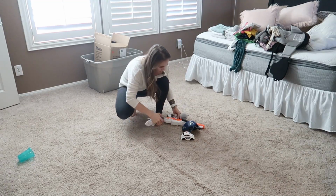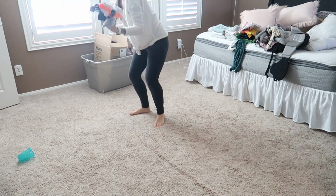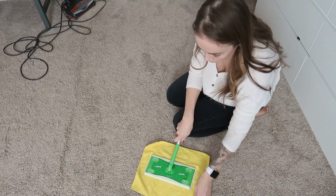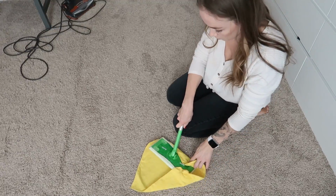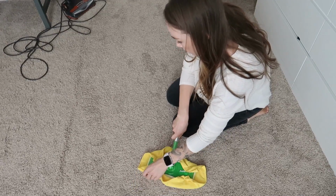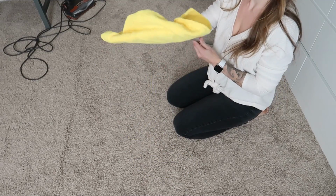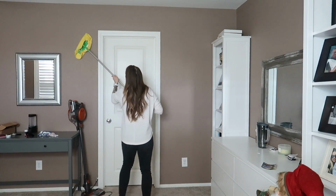Okay, so I'm going to share my favorite cleaning hack with you guys. This is perfect for dusting the walls. I'm going to be using a microfiber cloth and my Swiffer mop, and I'm just going to put that on there just like I would a Swiffer pad. My friend Monica Rose here on YouTube taught me this hack, and it is seriously life-changing.